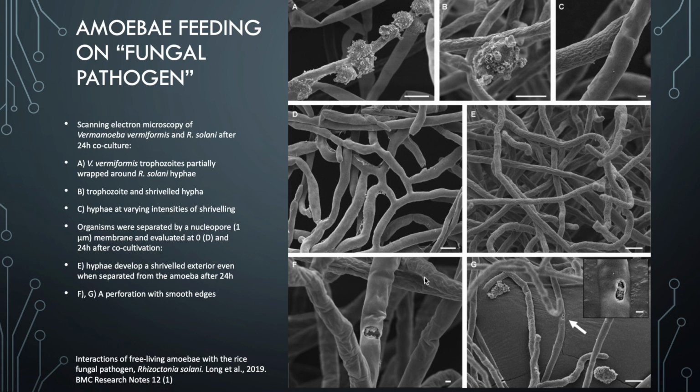And it's not clear as to whether there was a consumption by the amoebae of the contents within the hyphae, whether they were actually feeding on the contents and hence the perforations to get the nutrients out, or whether it was just an antagonistic effect, an attack on the organism, and also some chemical interaction going on in order to cause this shriveling effect.